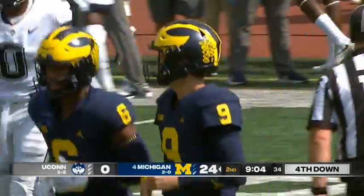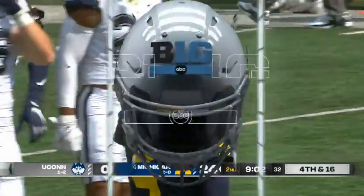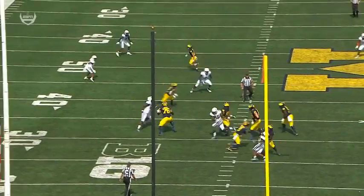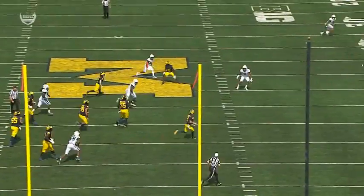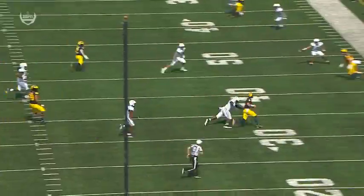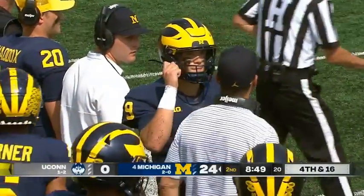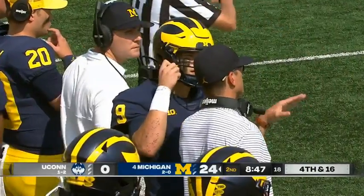There was just absolutely nobody open down the field for Michigan. J.J. McCarthy bought as much time as he could. The offensive line does a decent job only rushing 3, but there's so many bodies clogging up lanes. And then Boye Randall, he's having himself a little game to track down the quarterback.